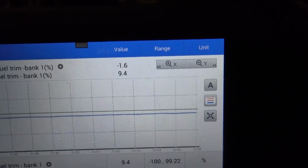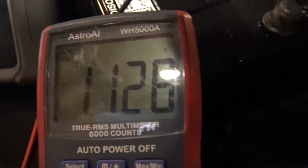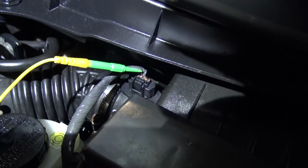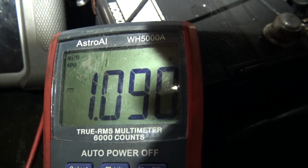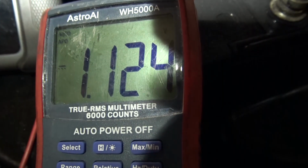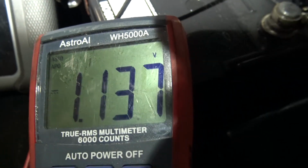So we're going to go ahead and repair this and take it for a good test drive and see if we're better. I was very happy to see that we could see the change in the reading on the voltmeter. This is probed into the signal wire of the mass airflow sensor. We're back probing into that circuit. You got to be real careful as you get in there. We're looking at 1.1 at the highest, and as I cover this up, you'll see we go to 1.12, 1.13. Trying pretty hard to cover it up there.